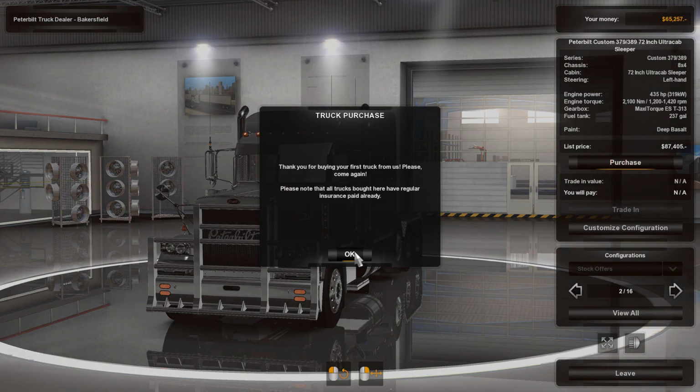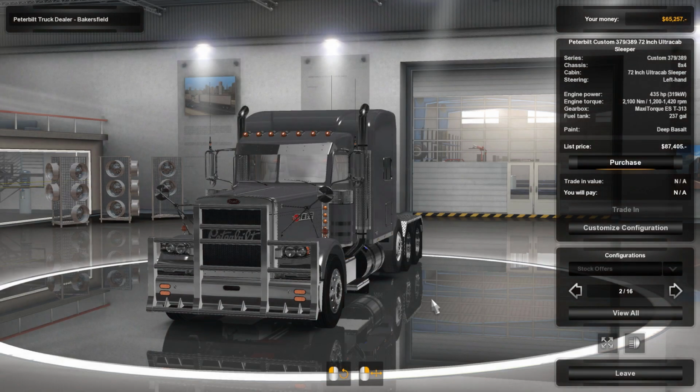Thank you for buying your first truck from us. Please come again. Please note all trucks here and bought here have regular insurance paid already.